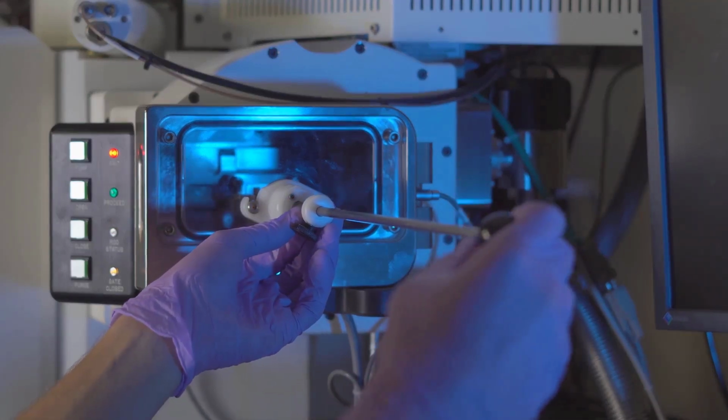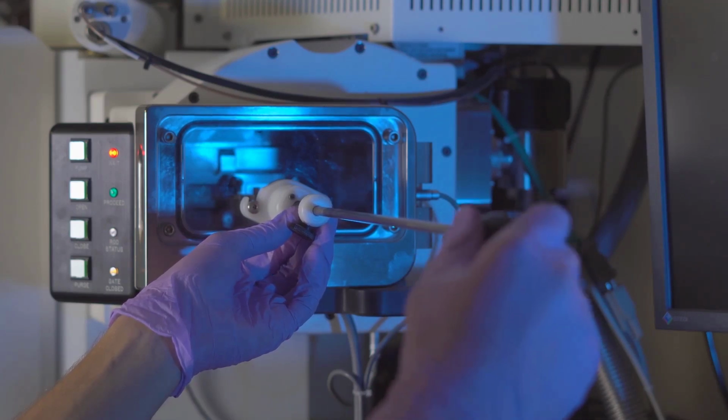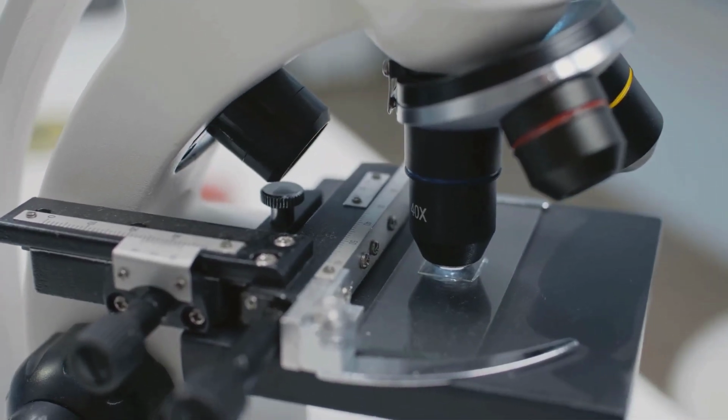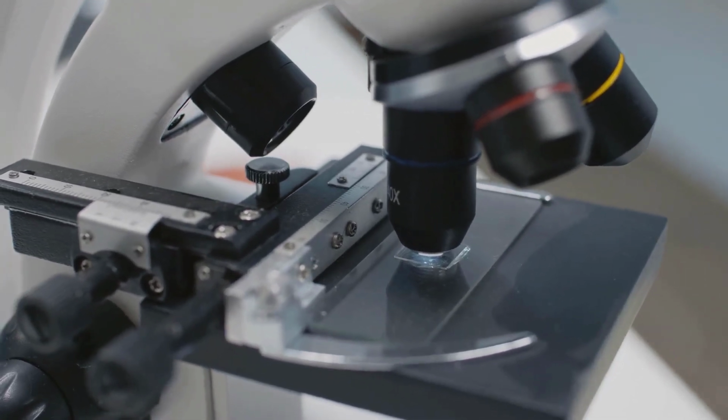Scanning electron microscopy, or SEM, bounces a beam of electrons off the surface of a sample to create a detailed image of its topography. On the other hand, transmission electron microscopy, or TEM, sends electrons through a thin specimen, providing a peek into its internal structure.